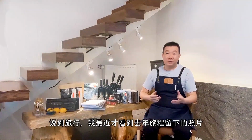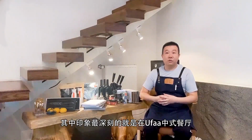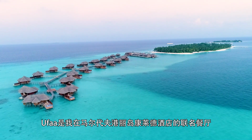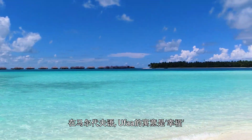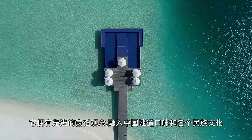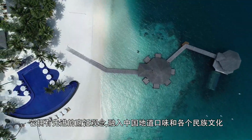Speaking of travel, I was recently going through photos from the various trips I made last year. One of my favorites was my visit to Ufaa, one of my restaurant collaborations located at the Conrad Maldives Rangali Island in Maldives. Ufaa, which means happiness in Dhivehi, the local language of Maldives, is an innovative culinary concept featuring flavors from the distinctive cultures and provinces of China.